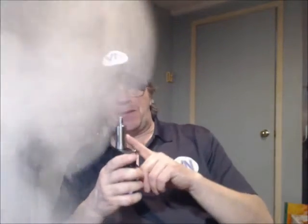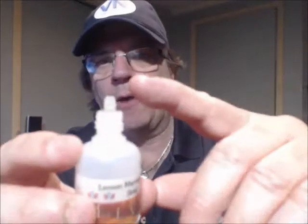Now, I have this in my Delta 2. It is a 1 ohm coil. I'm vaping it at 23 watts. And I want to point out something. We're going to come back to the juice, but I really wish they would use these tops for their juices and not these tops. The Delta 2 is one of my go-to tanks, and there's a very small area around the chimney in which you put the juice. And I had a hard time with this. So just a little request: maybe next time, get the thinner top bottles.